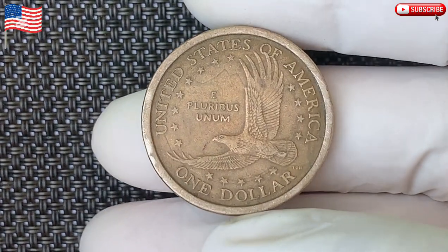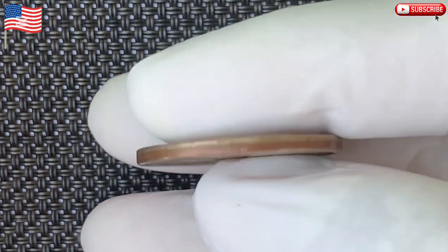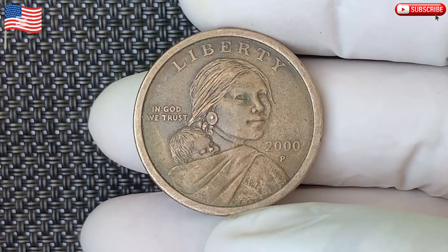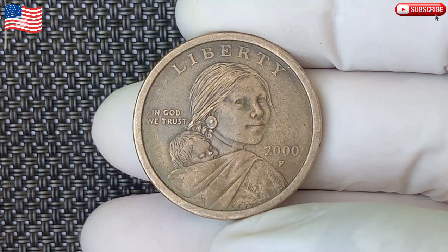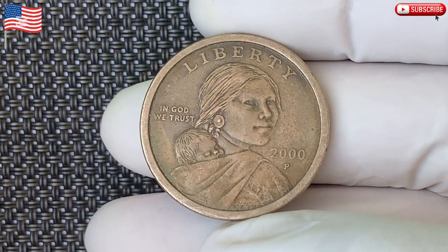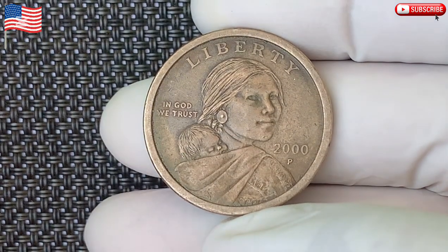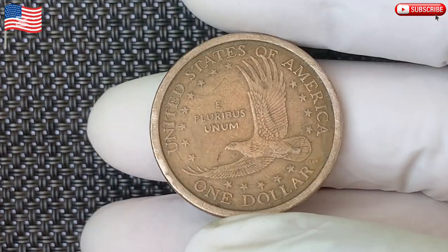On the reverse side of the coin, you'll find an image of an eagle in flight, designed by artist Thomas D. Rogers. The design on the reverse is simple yet powerful, symbolizing freedom and the American spirit. Together, these elements make the 2000 Sacagawea dollar a visually stunning and historically significant coin.